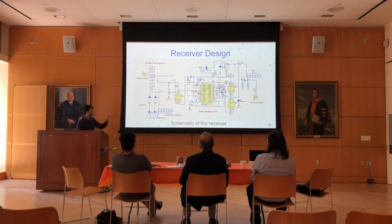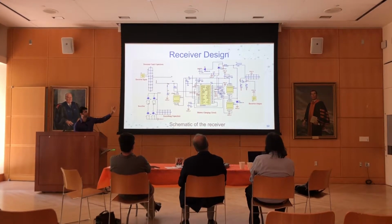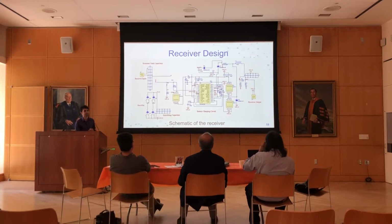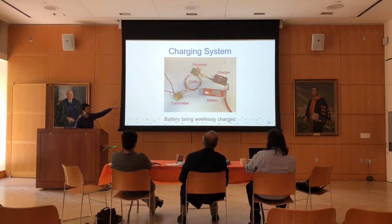So similarly, I have a receiver, where I get the power, and then I put it through a resonant tank and go through a rectifier. Then I have a battery charging circuit that should take the DC voltage and charge the battery, but I wasn't able to get the battery charging circuit to work, so I had to use a commercial battery charger. So this was the final setup. I have a transmitter, coils, receiver, and then the charger charges the battery.